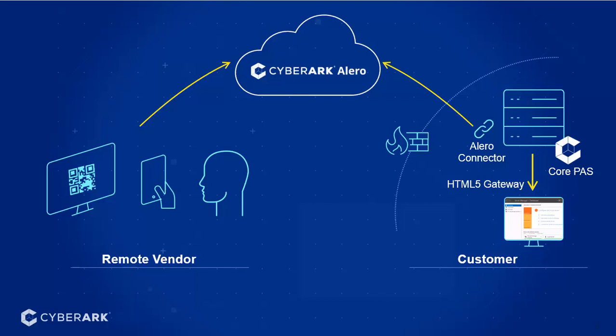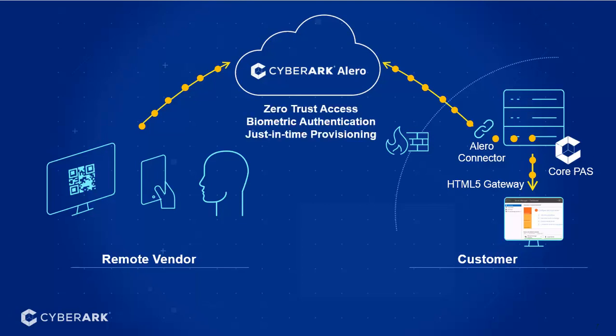The user is provisioned access just in time to access only the resources that they need for only the time that they need it for. Users are automatically provisioned and ultimately deprovisioned upon use. The remote user then has access to the systems within the CyberArk solution that they need access to, and all sessions are automatically recorded and monitored for anomalous behavior.